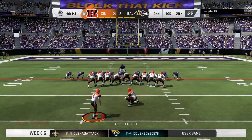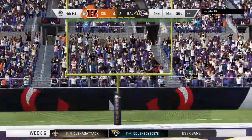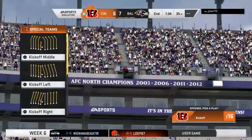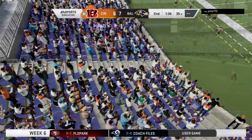This will be a 37-yard attempt. And his kick is good. And they'll get it back within a point at 7-6. No problems in the field goal department so far. He's 2 for 2. Pretty reliable here in this game, isn't he?